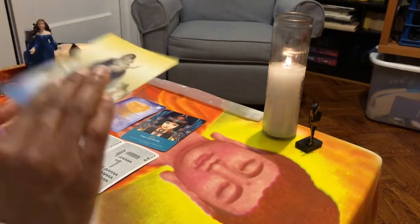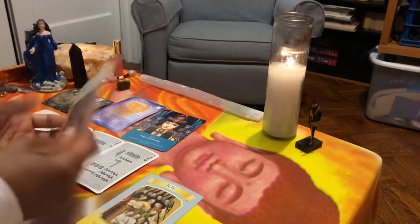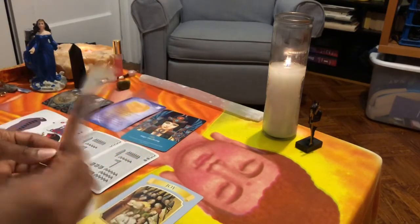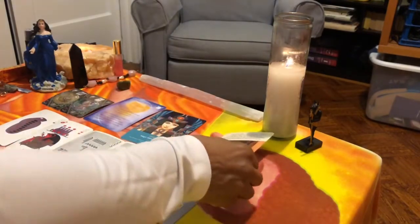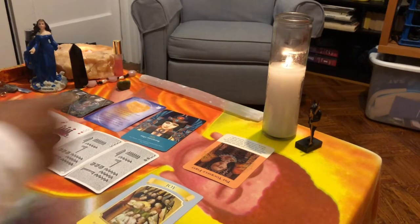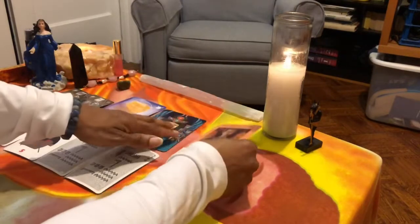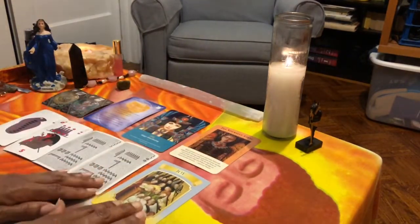And then we have Mother Mary, and these cards are abundance cards. Let's make sure of that as well. Nope, I was absolutely right. No reversed on that at all. Not using the energy deck today.